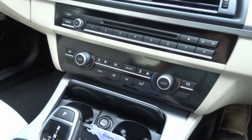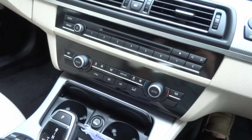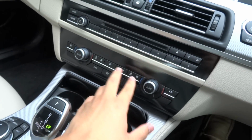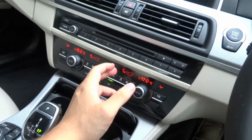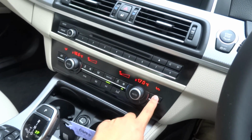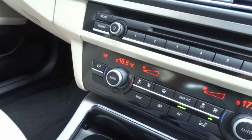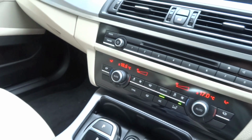The 528i M Sport does come standard with a quad zone automatic climate control system. All of your front controls are right here. There are a separate set of controls for the rear, which I'll show you later. But for the front, you do have your driver side fan speed, temperature control, automatic mode, as well as different modes. And the same set of fan speed, temperature, automatic and different mode controls for the front passenger.